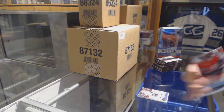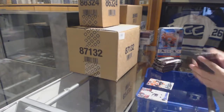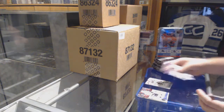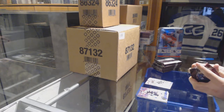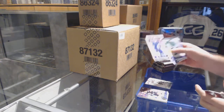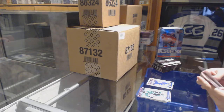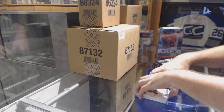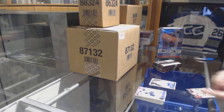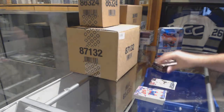We have a Young Guns for the Anaheim Ducks, Andre Kasha. Canvas for the Penguins, Chris Letang. Mitch Marner, marquee rookie for the Maple Leafs. Frederick Anderson, OPG update for the Maple Leafs. Young Guns for the Penguins, Tristan Jarry.